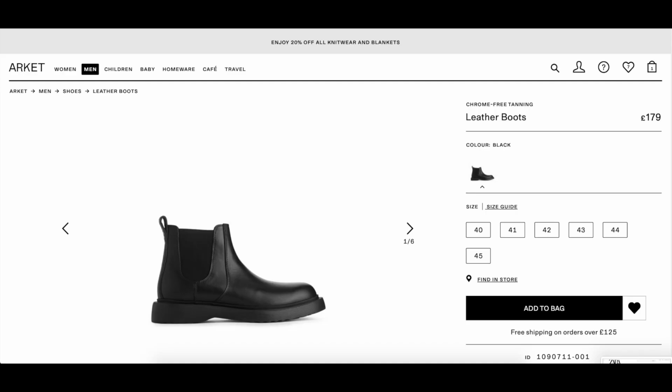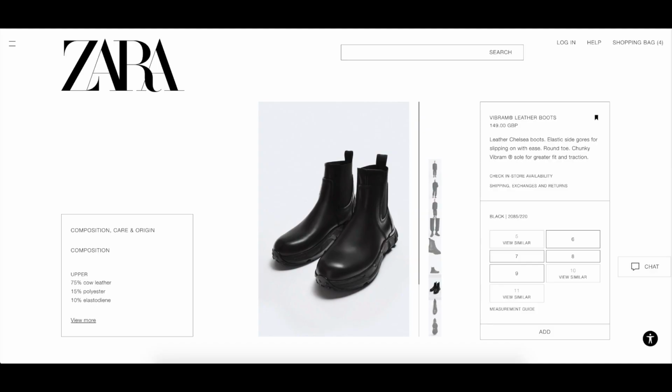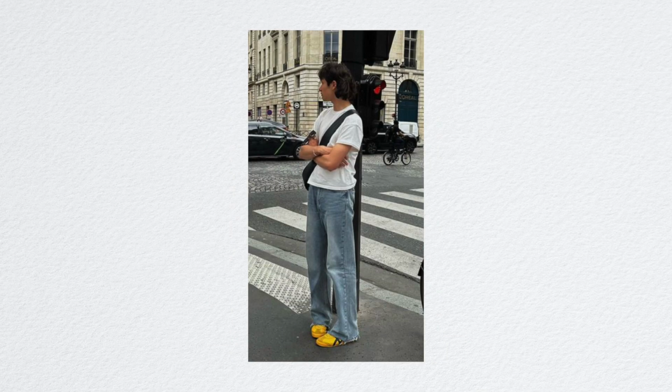Then I am in the market for a new pair of boots. So these Arctic boots are a pair that I'm considering, or these Zara ones with the Vibram sole. The reason I'm looking for a new pair of boots is just because my Ted Baker ones have somehow stretched, and they're too big for me, and it is actually horrible to wear even with thick socks.